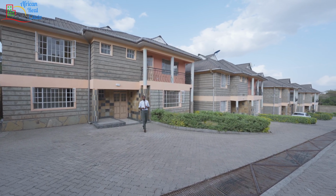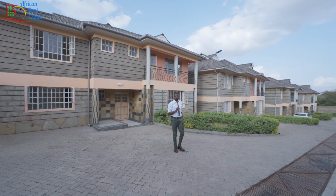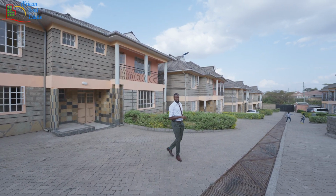We have come to the end of the tour, and this estate has only 2 units left. If you would like to purchase any of them, kindly contact us on the number attached below.